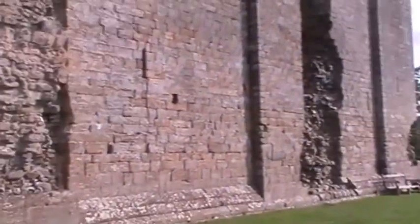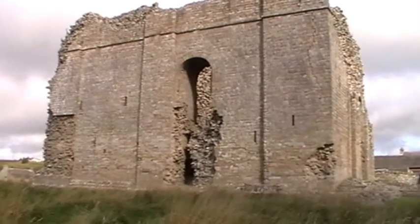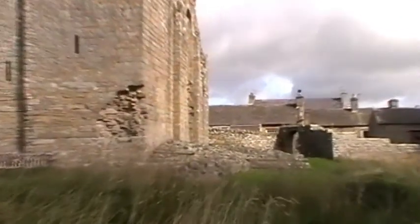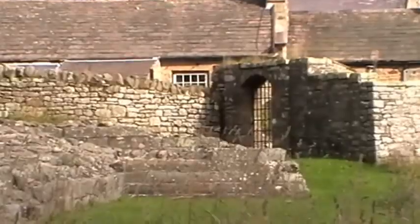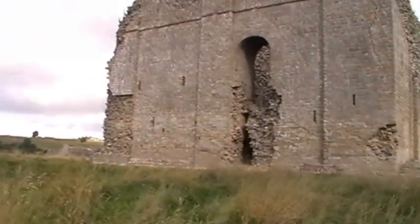And that is Bowes Castle. And I thought I'd give you a couple of long shots just so you can see what this actually looks like. I'll pan in there and you can see the gateway coming through from Bowes itself, and that's the staircase going up to the window, and that's Bowes Castle.